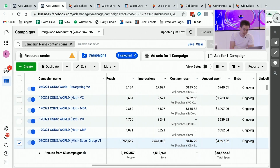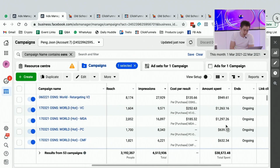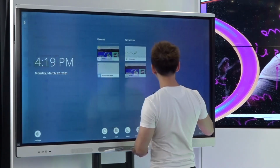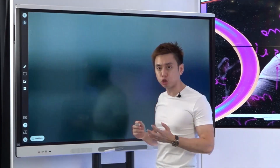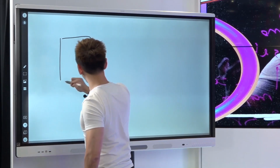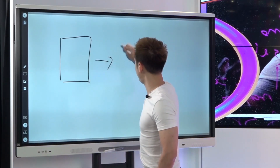So far this month, we are 22 days in, and for this campaign alone, we've spent about $38,000, just for this campaign, Old School New Strategy. So let's head over to the whiteboard for a second to show you the different things that we need to be tracking if you want to be able to grow and scale any ad campaign.